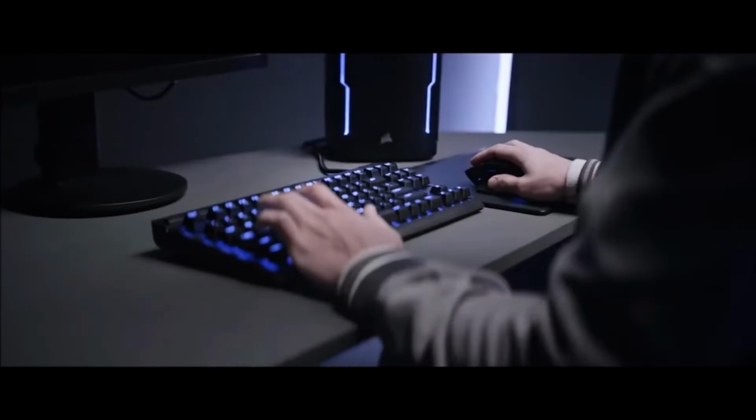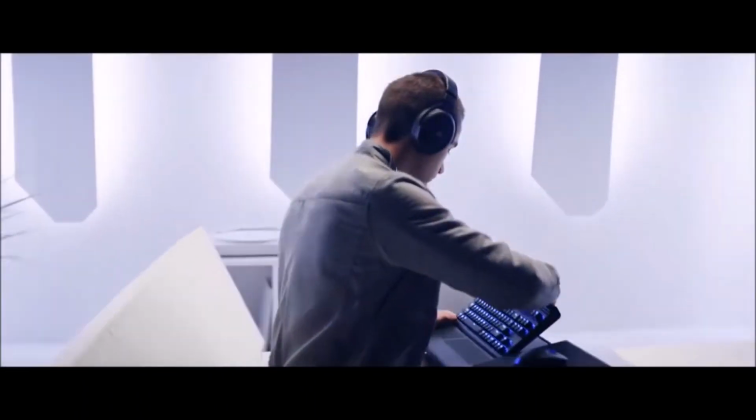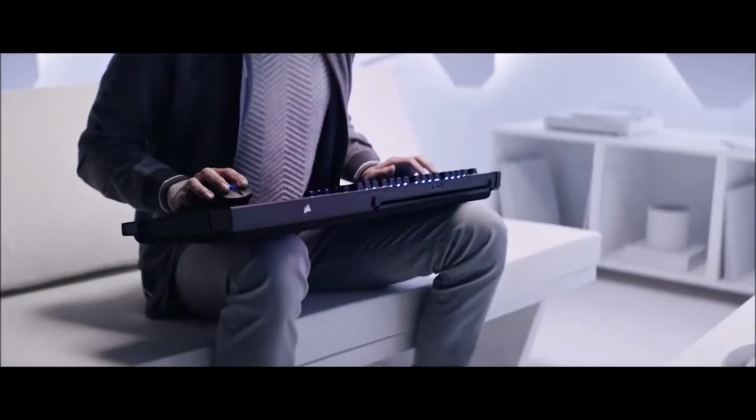If you're after an all-in-one mouse and keyboard setup, the K63 Wireless is also compatible with Corsair's Lapboard, which can be used to create an entirely wire-free gaming experience from your couch. The only potential downside is its lack of RGB lighting, which will put off some flashier gamers.